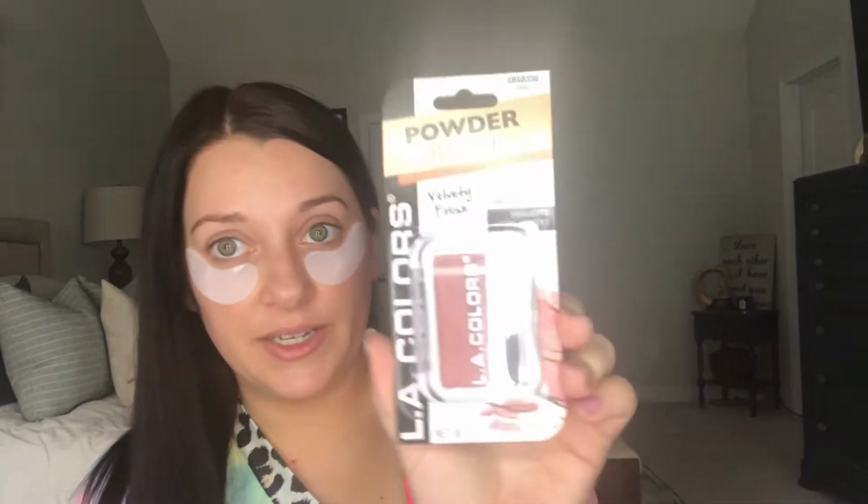For blush, I got three. So this is another LA Colors in the shade Toast. It just looks like a really pretty mauve-y blush. This is our little package. I'm gonna go ahead and take this out. No one ever uses these. I hate these little applicators.